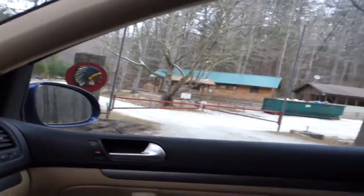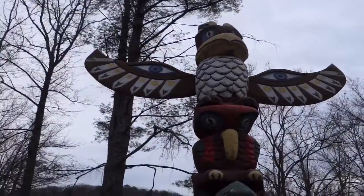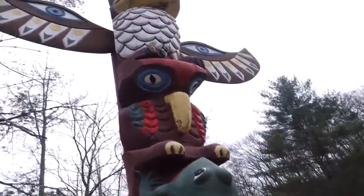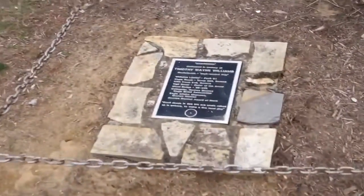There's even some sort of Indian lodge over here. They've got a totem pole right there. The old Indian scout reservation. Look at it. Fish, bears, frogs. I think this place is some sort of Boy Scout retreat.